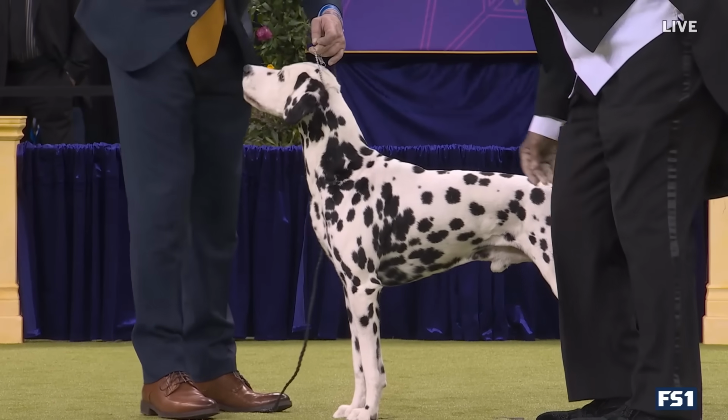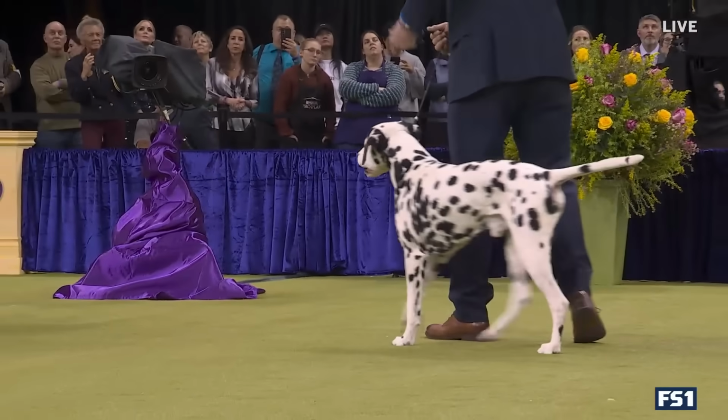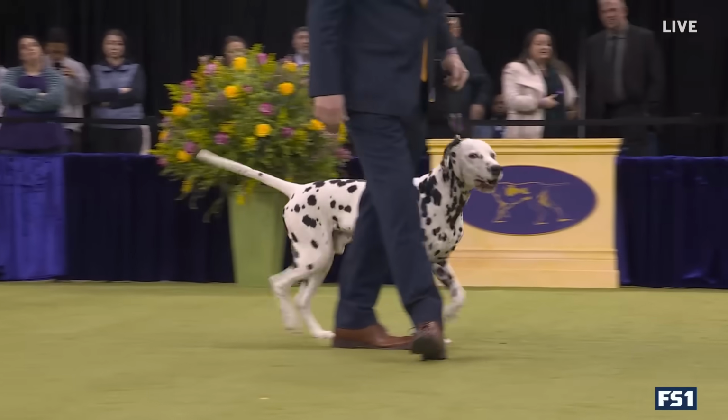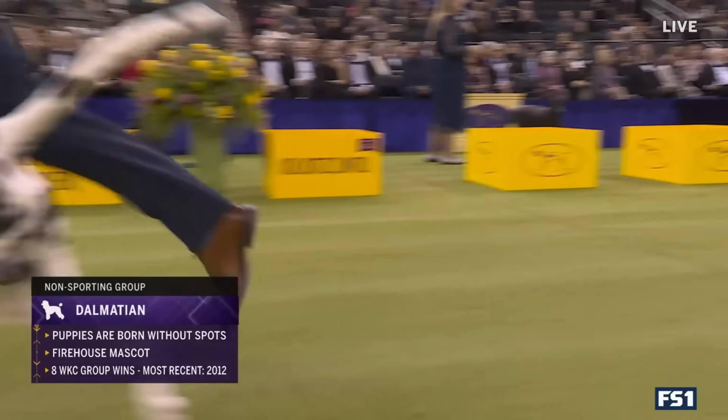And we see dogs in a lot of movies and portrayed a lot of different ways. But Rotten Tomatoes, on their list of top 100 dog movies, number 1 on the list, 101 Dalmatians.